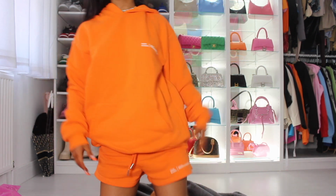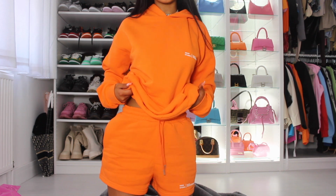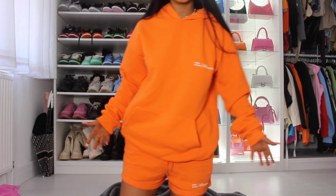So this is a short set. I'll quickly get up. The gold, so of course I've got the blanket. I'll just stand up like this. So it comes with the hoodie and of course the little boy shorts.